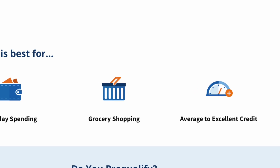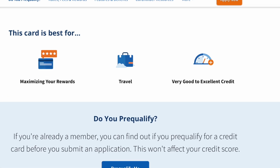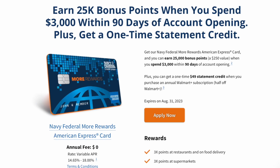To qualify for either of these credit cards, your credit FICO score has to be up to par. For the More Rewards credit card, you can have average to excellent credit in order to qualify, whereas for the Flagship Rewards credit card, you need very good to excellent credit. So if you're below a 740 credit score, then I would definitely wait on applying for the Flagship Rewards credit card because that can ultimately lead to your denial. But if you're anywhere from a 670 to a 739 credit FICO score, then that can definitely help you if you're trying to obtain the More Rewards credit card.